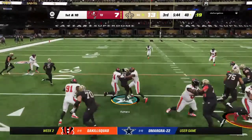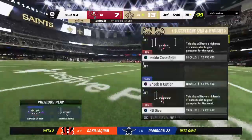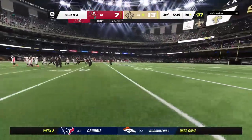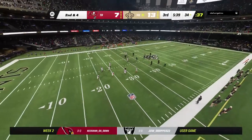Following the penalty, it's Kamara. And give him 6 yards here as he stopped near the 35 at the 34. They've created a nice sustained drive off of plays like that. A nice strong run there that keeps them advancing the ball.